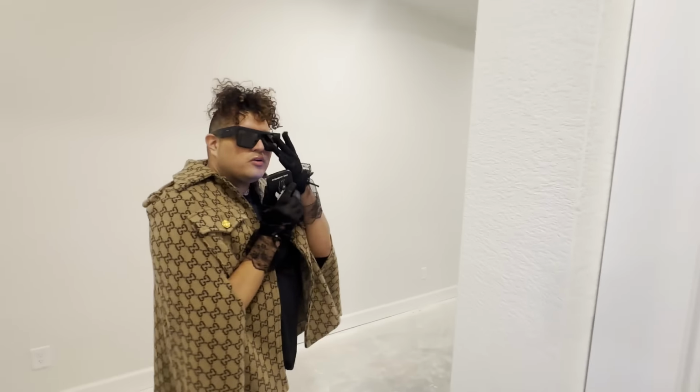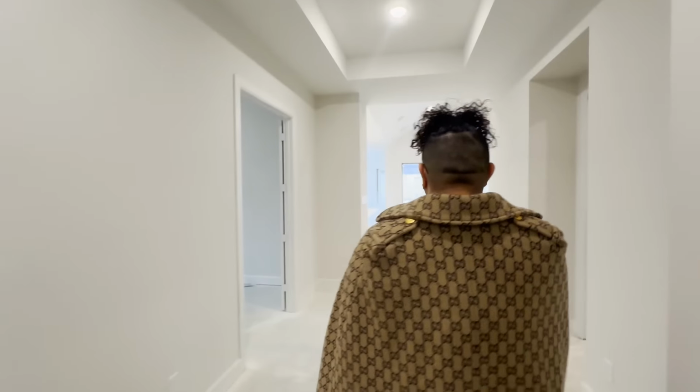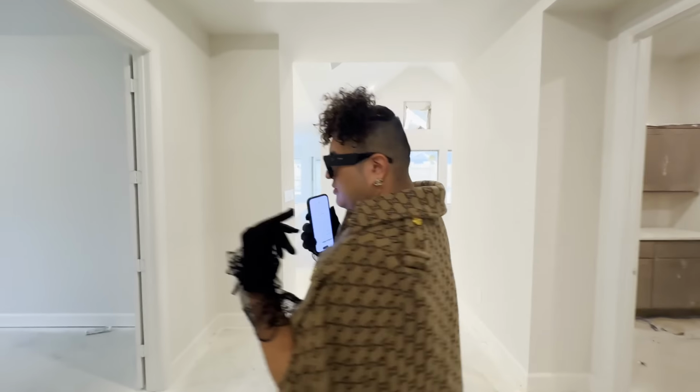And then over here, this will be the half bathroom. Oh, really? Yeah, like for the guests. The guests come over and want to powder their noses and stuff. All right, so that already was three rooms.